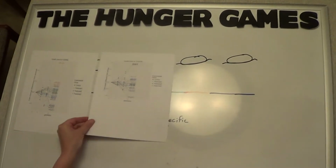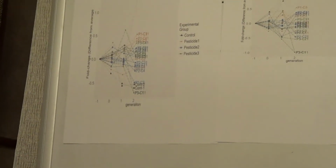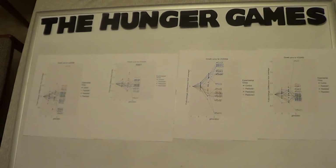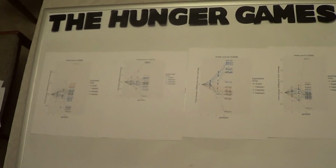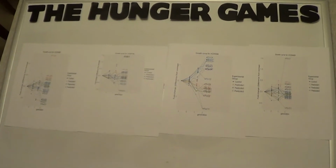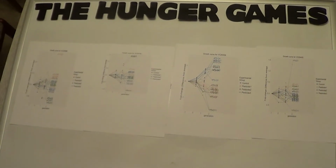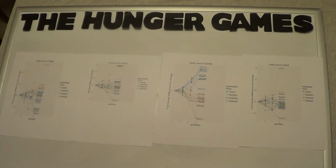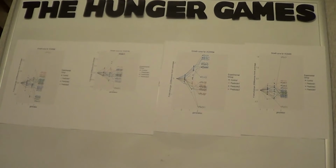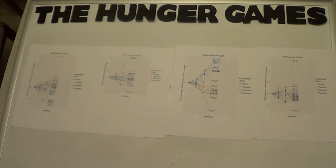For example, in the first graph, it shows that there are fewer control strains than the mutated ones in the pesticides. In the second graph, it shows that the control strains grew very well, while the pesticide plates did not. In the third graph, the pesticide plates 2, i.e. P2, grew very well, while P3 did not. And in the fourth graph, none of the strains grew very well.